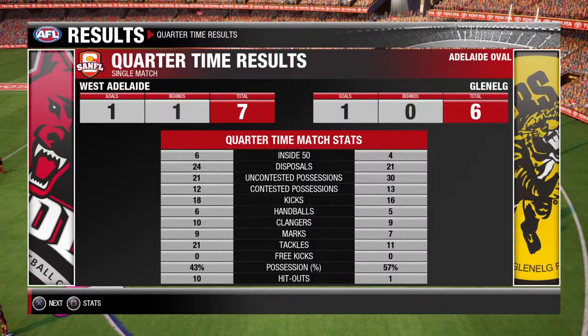Hello, everybody. West Adelaide over at quarter time here. It's West Adelaide 1.17 to Glenelg 1.6. Bit of a scrappy first quarter. It was very low scoring. There's 2 goals in it. Look at the quarter time match. It's inside 50s and disposals even.